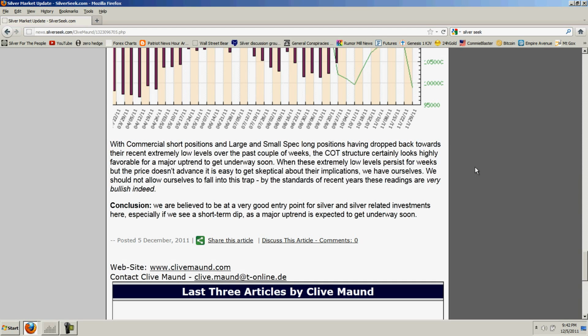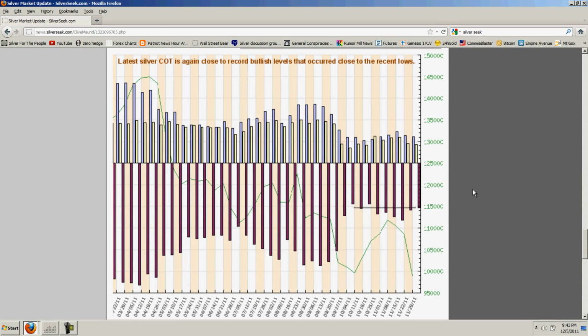When these extremely low levels persist for weeks but the price doesn't advance, it is easy to get skeptical about their implications. We have ourselves. We should not allow ourselves to fall into this trap. By the standards of recent years, these readings are very bullish indeed. So you can see from these commitment of traders, I don't really follow those a lot, but they're very, very small here relative to history. So that's very bullish according to Clive. So Clive has got a short-term bearish call and then a long-term bullish call.